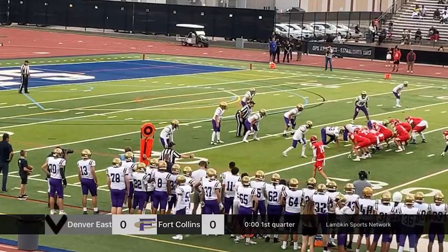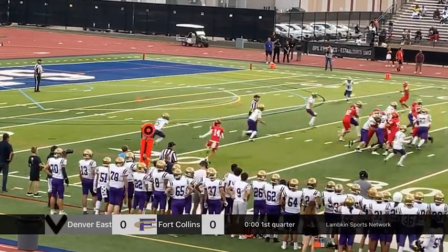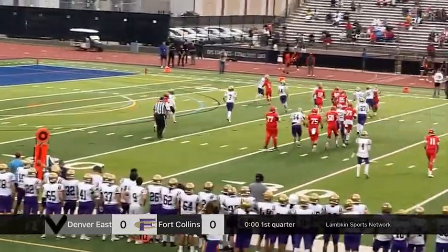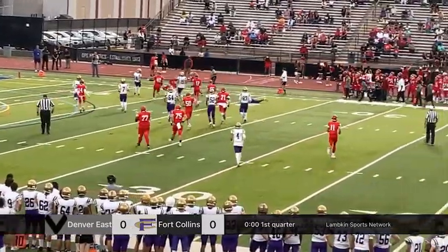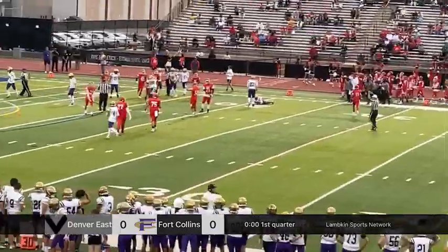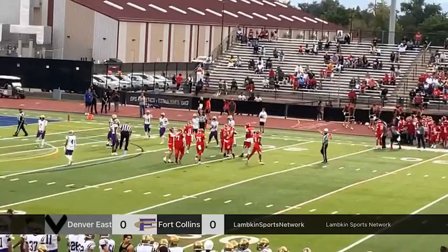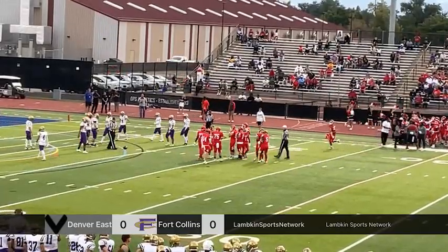First and 10 on the 25. Denver East in the I-back formation. Get it to the I-back. He's got the outside. Eubanks gains about 10 yards. Joe Van Meter makes the tackle.